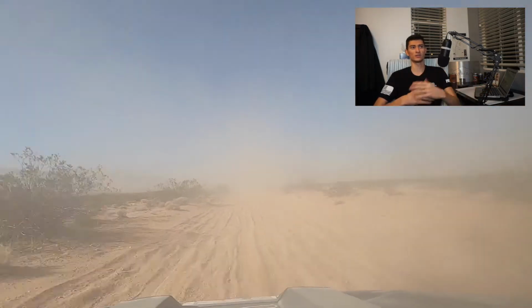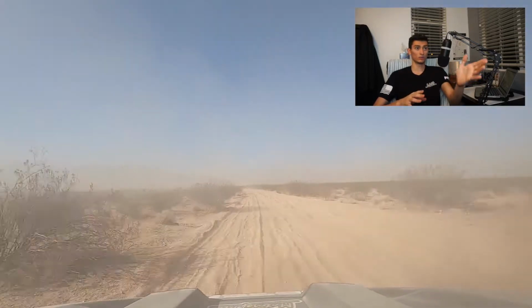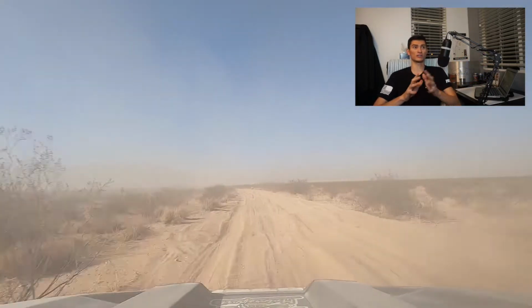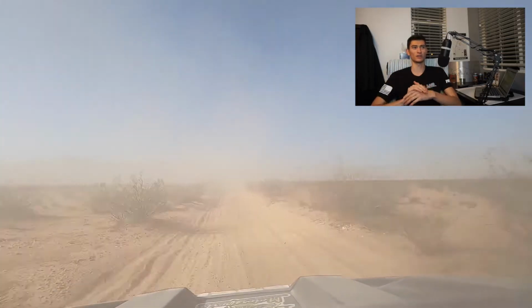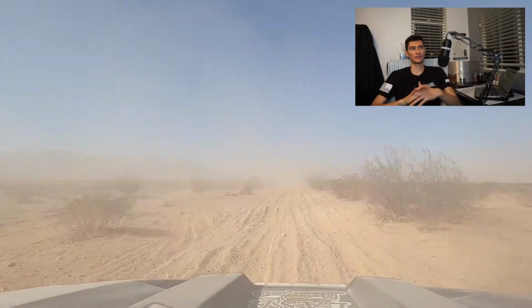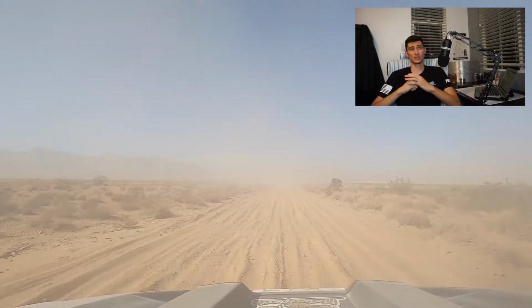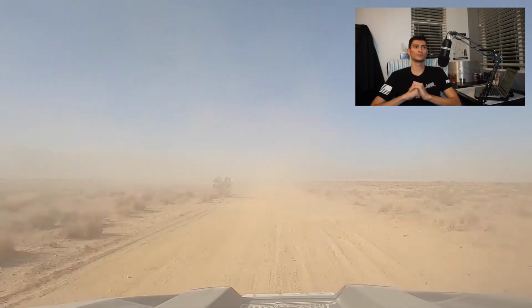Then we got silted out footage I had to cut out because there's a lot of silt covering the camera. Wind blew it off and now we're into another whoop section. These are the ones you could really smash through at high speeds and just skip off the top of them. You don't have to ride through them like a dolphin. He's just flying. This is where I wish we had the speedometer because this looks beautiful.